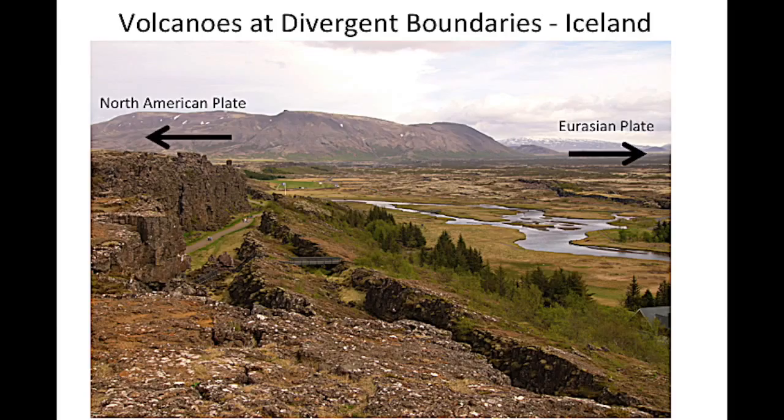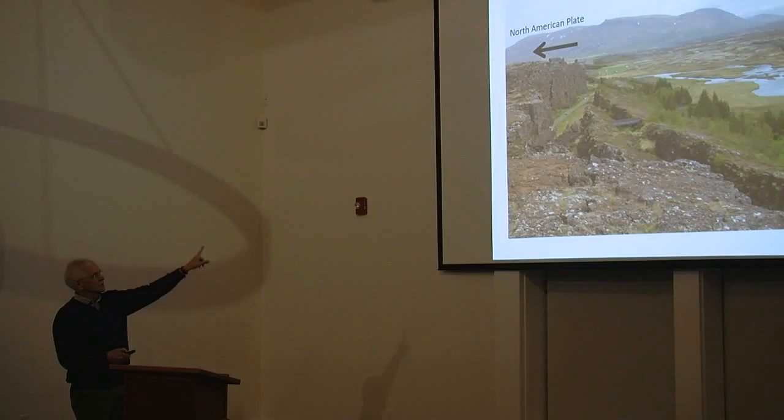To go to Iceland, again, a divergent boundary, the North American plate moving, and if you're standing right here, you're right on that boundary. This is also the site of the oldest parliament in the world, by the way. 1000 AD was the first parliament in the world established right at that building. You can just barely see it right about there. But if you look to the right, you'll see the Eurasian plate. Look to the left, you see the North American plate.